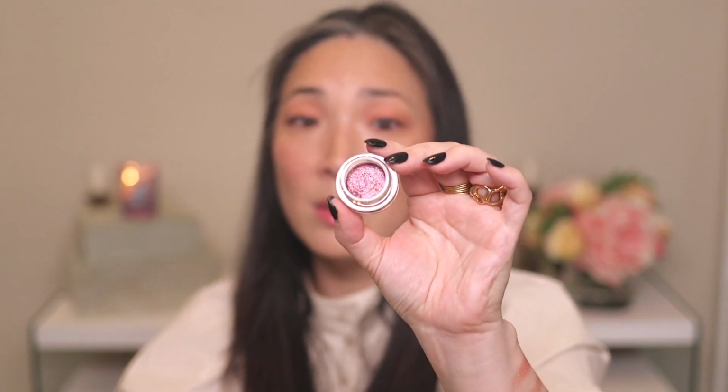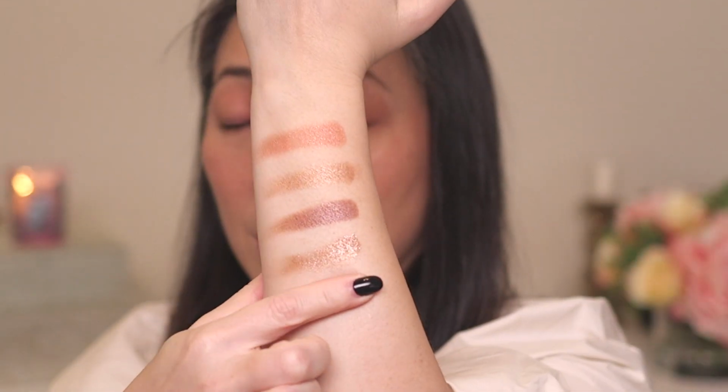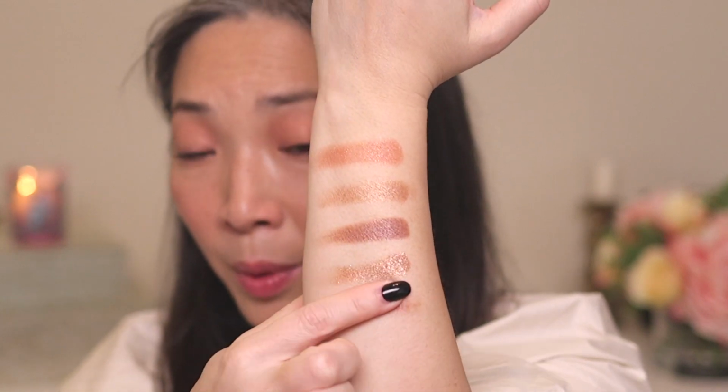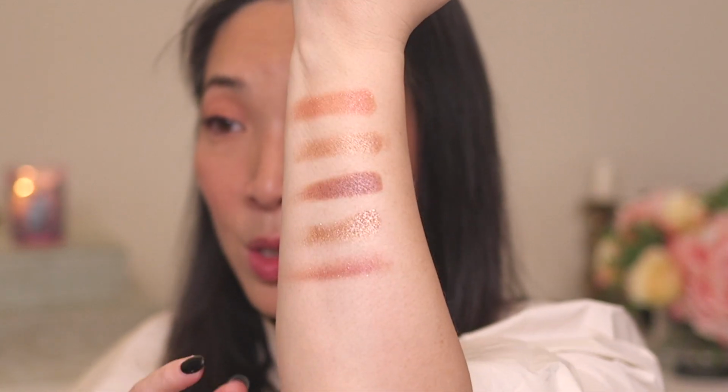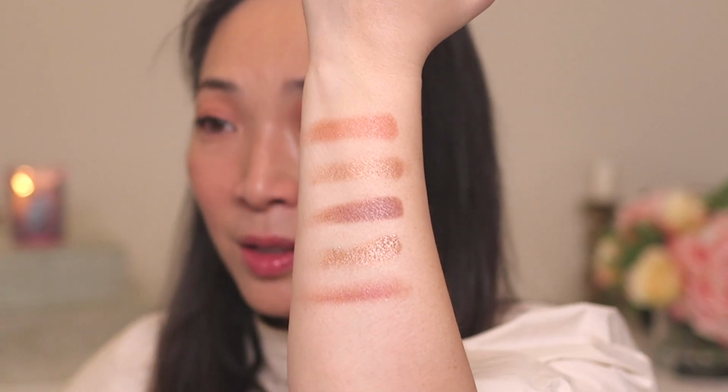And then here is Molten, which again, color is really not going to be that similar, but I thought it would be fun to kind of play around. Sorry, my long nail kind of got in the way. I couldn't really get a great swatch. But anyway, this one is probably closer to the Chantecaille than it is the Charlotte Tilbury.